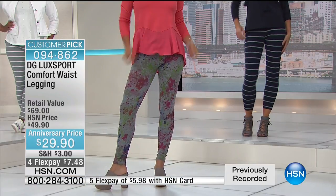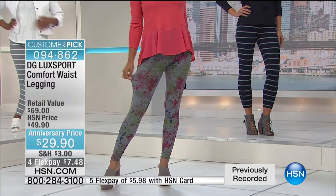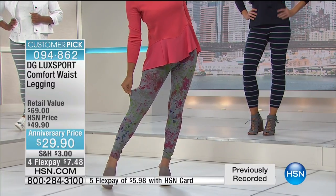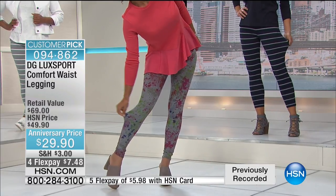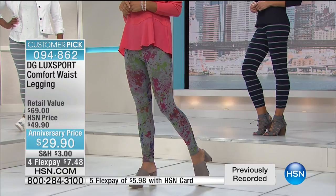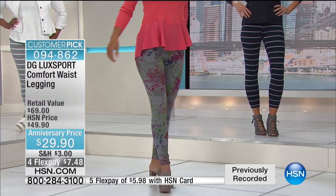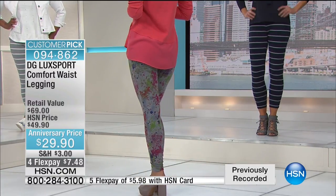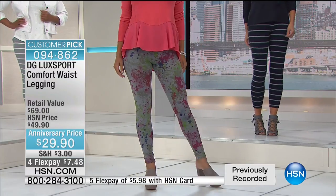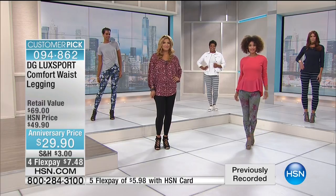But you need a great pair of leggings. Sizes go so easily, from extra small to extra large, 1X, 2X, 3X, and it's done with a fabric we have tested as tried and true for going on 10 years with DG2 and Luxport, and it has a lot of integrity to it. And it totally washes up easy. You don't have to baby these.